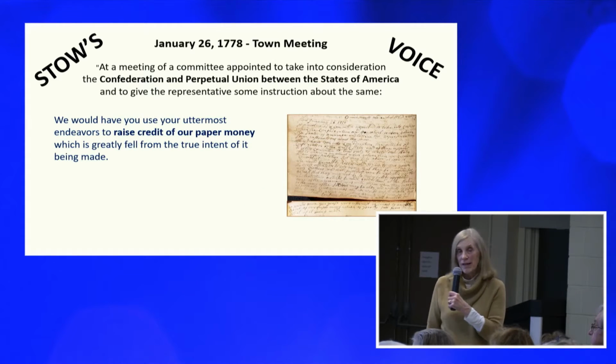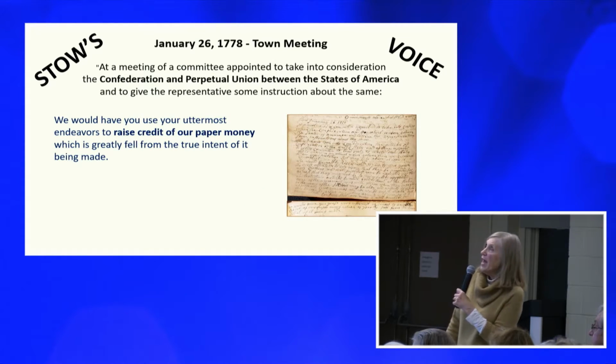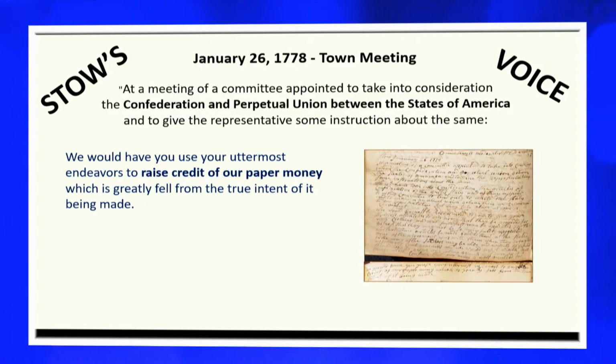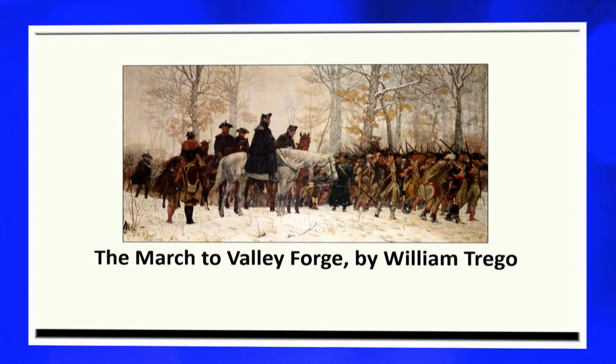Then they went on to say, we would have you, Charles Whitman, use your utmost endeavors to raise the credit of our paper money that has greatly fallen from the true intent of its being made. One would think they had had a conversation with Alexander Hamilton with those words, because later on, Alexander Hamilton, at the national level, is going to be saying the same thing.